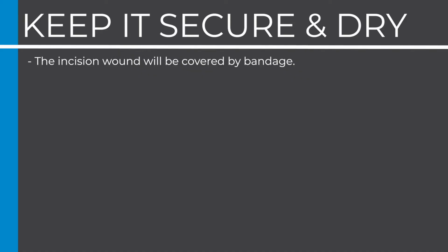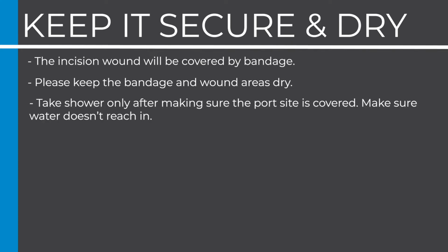Keeping it secure and dry. The incision wound will be covered by a bandage until the wound heals, for about 5 to 7 days. Please keep the bandage and wound areas dry. It may be a good idea to take a sponge bath, or take showers only after making sure the port side is covered and secured with a plastic wrap so water does not reach it. If you notice the bandage is pulling away, reinforce it with medical tape until you see your oncology nurse.